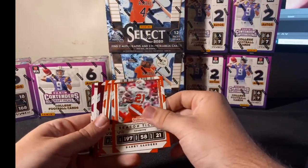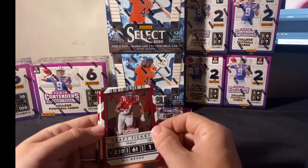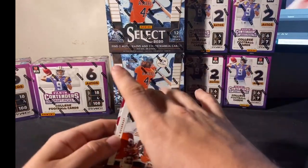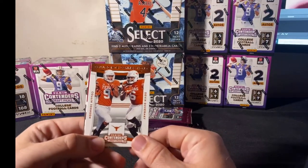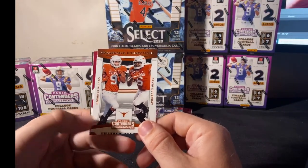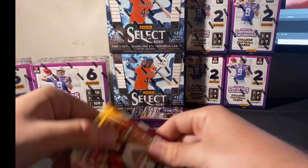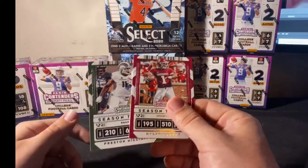Barry Sanders, Mason Rudolph, there's an A.J. Brown, that's a very nice one there. That is going to be one of our red chrome parallels. Then behind that, we got one of those collegiate connections, Devin Duvernay and Colin Johnson. Then in the back, we're going to have Kyler Murray and Preston Williams.